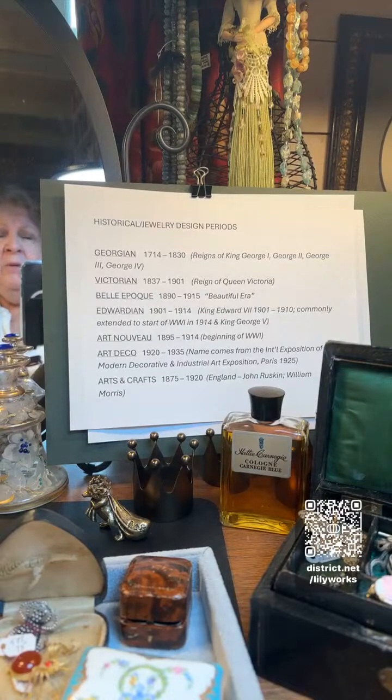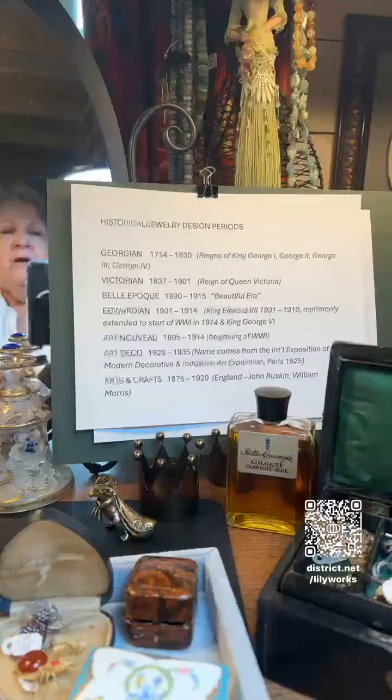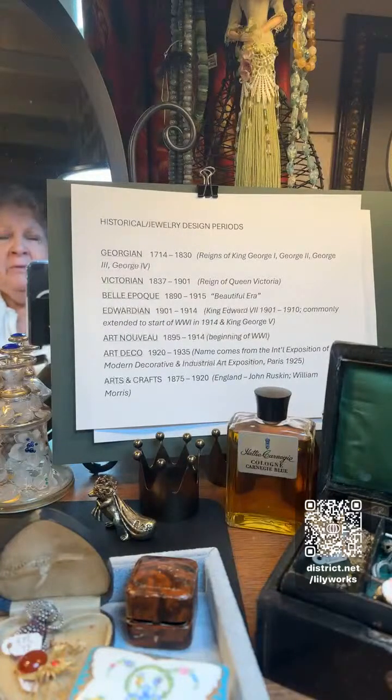And then the Art Deco period, 1920. This is the jazz time, the Roaring Twenties, to 1935. And the name, you may not know this, actually got started during the International Exposition of modern decorative and industrial art in Paris in 1925. That was a big deal: Picasso and others like him, fine artists, were showing in that exposition. People were seeing Cubism for the very first time.